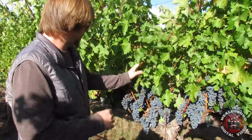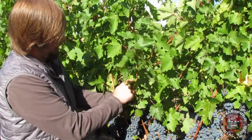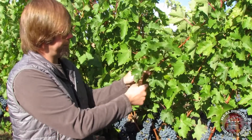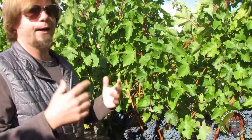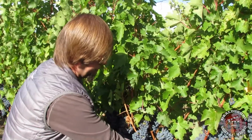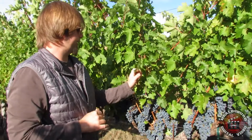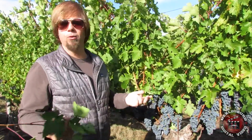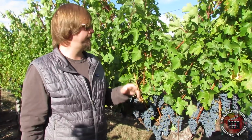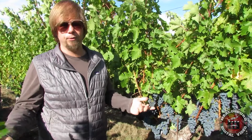Sometimes we'll get laterals, like this would be considered a lateral, where you have a shoot coming off here, and sometimes it'll actually throw more clusters, but they're what we call second crop because they're a month or two behind the crop that we want. So that's fruit that we do not want to pick because it wouldn't be ready until December or January. However, the canopy will have lost all its leaves by then, so it's fruit that would never get ripe.